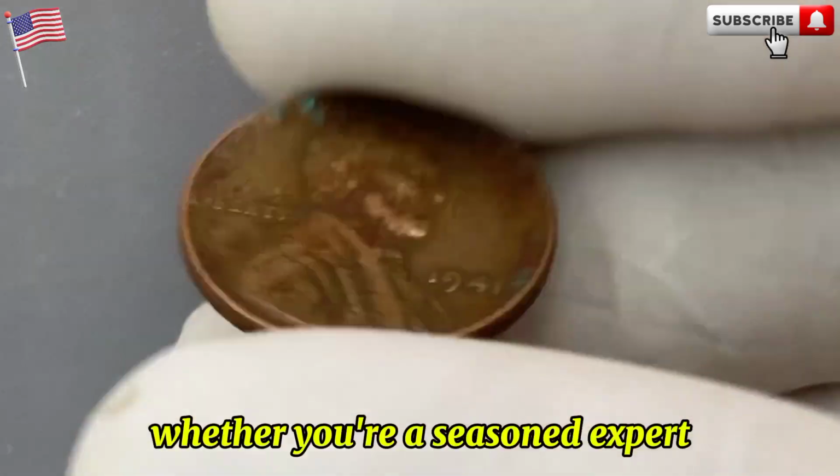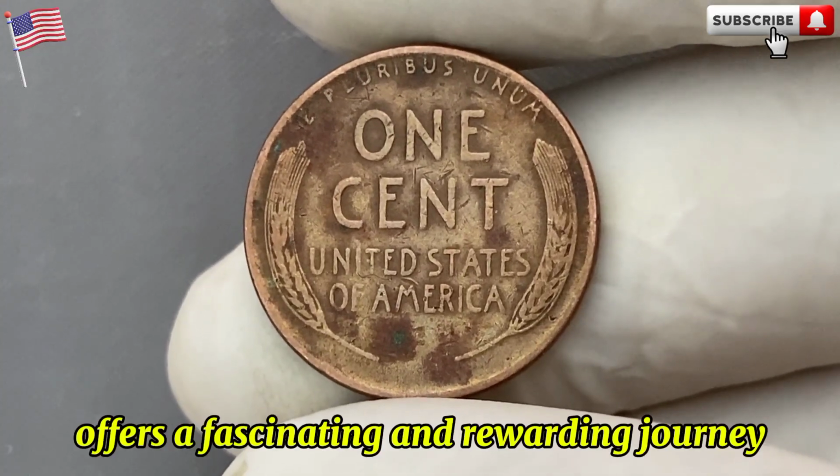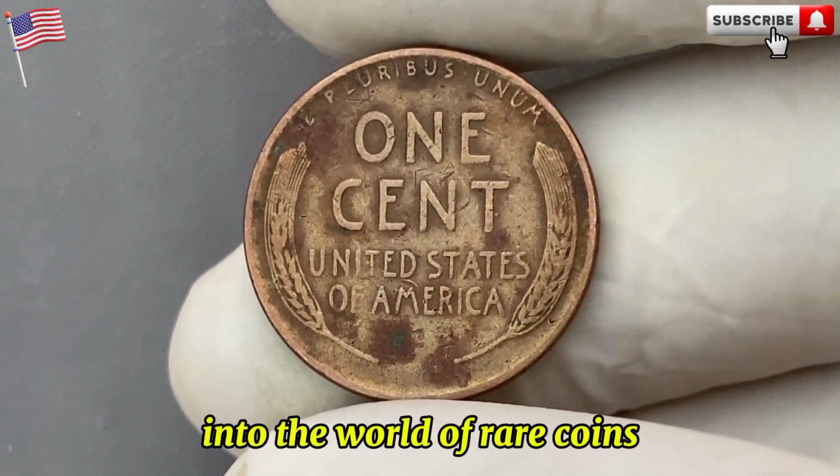Whether you're a seasoned expert or just beginning your numismatic adventure, the 1941 wheat penny offers a fascinating and rewarding journey into the world of rare coins.